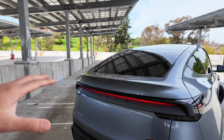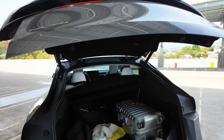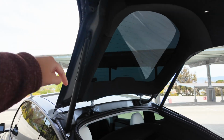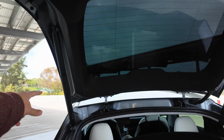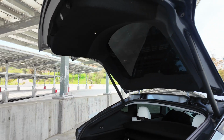On top of that, in this rear area, there's like a 3.5 type of feature. They've added another strut to the back of the trunk here. There used to be only one, I believe, in other Tesla Model Ys, but now there are 2 of them, I guess for more stability and more support when the trunk opens up.